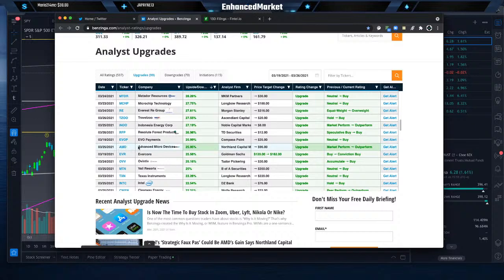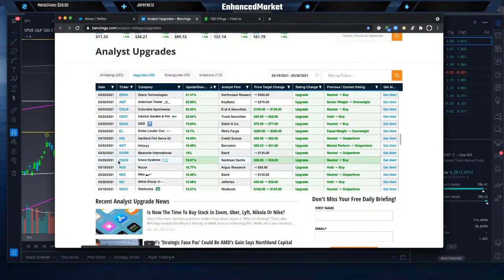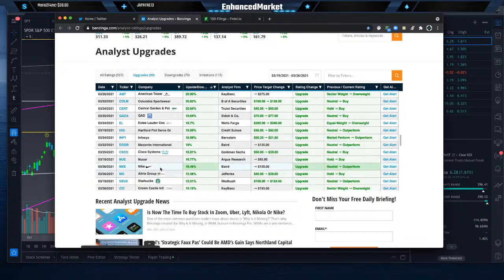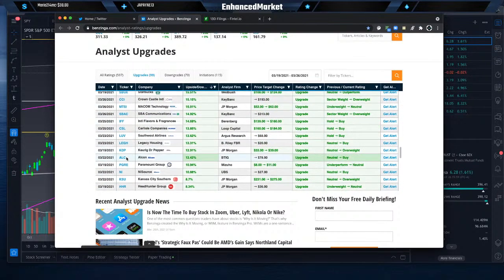Like AMD got upgraded. Price target's $96, indicating 25.95% to the upside. And AMD is definitely one of my plays this week. I got that from one of you guys. Cisco, I know C-Blast played that this week, by Goldman Sachs, $50 to $59. Nike got that upgrade. I know Nike did pretty well, right? Starbucks. So I just look for the popular name tickers or anything that stands out.